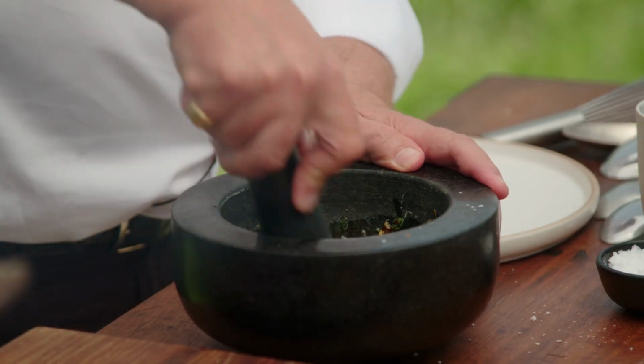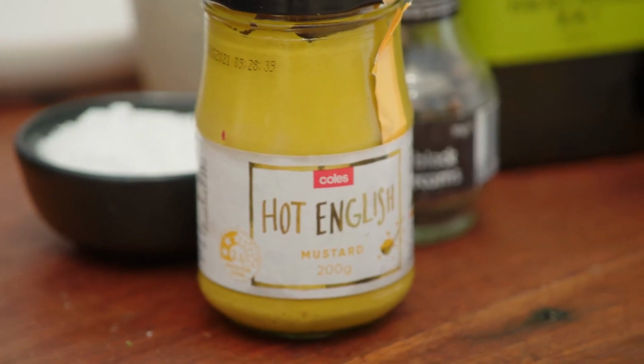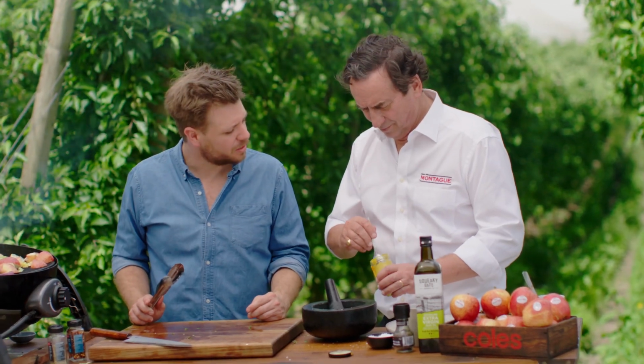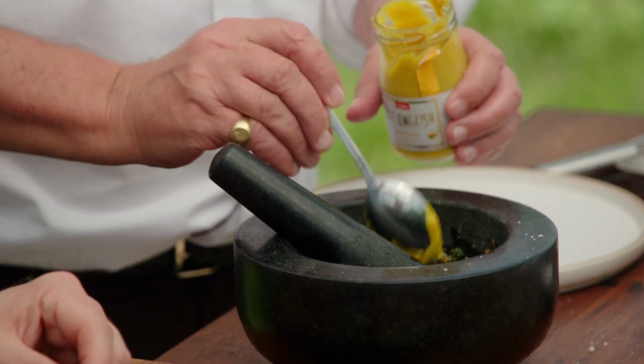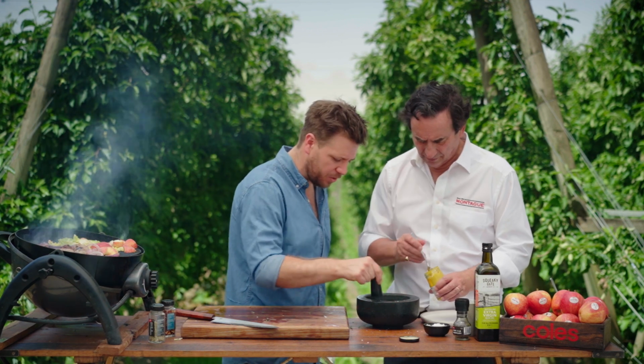So we're looking really good. Now for a little bit of heat, we're going to add hot English mustard. So go like a half a spoon to start with. How hot do you like your mustard? About that? I'm sure that'll be perfect. We'll go with that then. You can add more, you can add less. For me, we're on a nice kick. No, I think we'll start with that and just see how it goes.